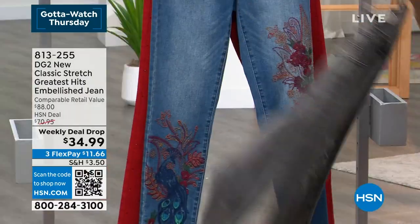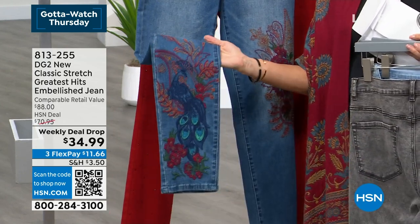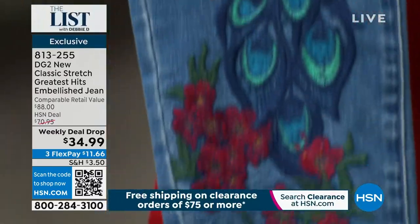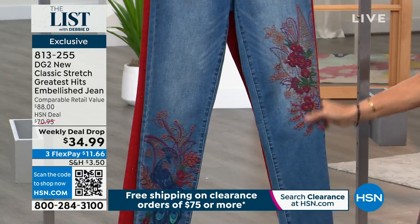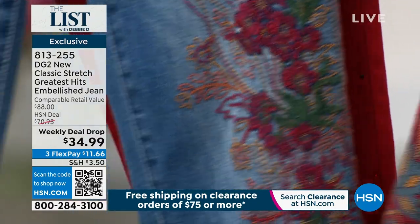The next one after that is going to be your mid-tone. This one is so cool. I think it's boho chic. I love this. It's a peacock. And so you have all those gazillions of stitches that give it a lot of texture. And look at the other leg. That is an entire almost floral fauna design on the opposite leg. So again, incredible for the price.